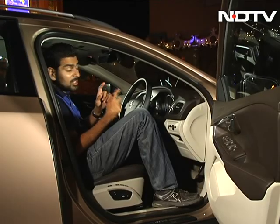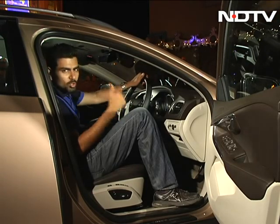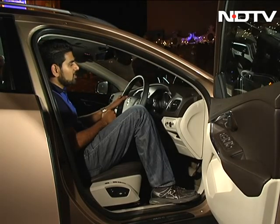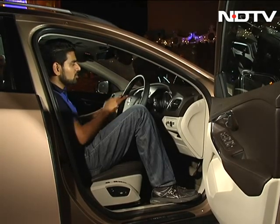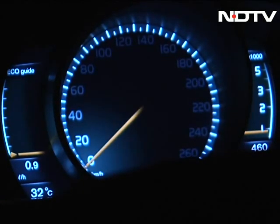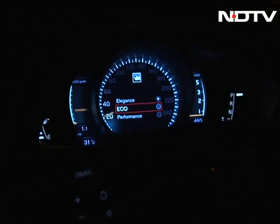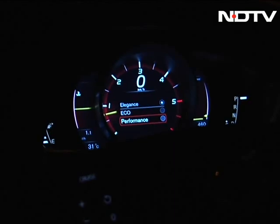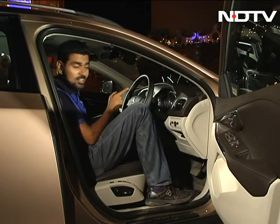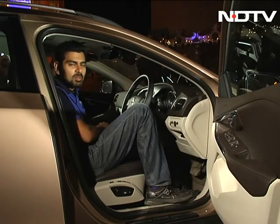The other option that I really like, you do have a virtual instrument cluster in this car, something we showed you last time, but what we didn't show you is that you can actually get in here and change the way this looks. You've got different themes here. You can go with the elegant theme, which is on right now. Then you've got the eco theme, which turns everything up a little hint of green. And then you've got the performance mode, where of course everything goes red, nice and sporty. Something like that is quite a first, and something that I think, like the Jaguar XJ, will certainly get people talking.